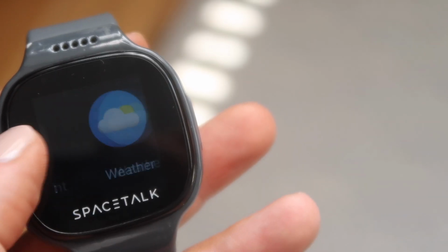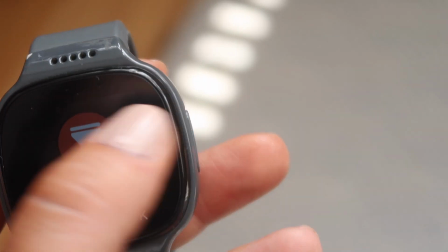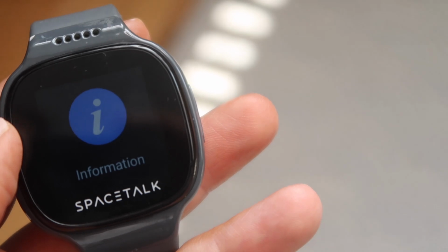What Harrison does use this for, other than contact, is the stopwatch. He loves to time how long it's going to take him to run to the end of the road, here, there and everywhere. He also really likes the step counter, which I think is a great thing for kids. Oh, it's just said 1016 steps. So if you're at the point where you want to get your child moving more, or you just want to make it a bit of a competitive game, which Harrison loves, this is really, really good for that.